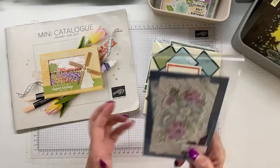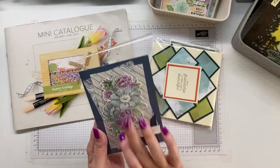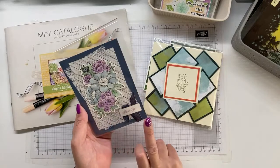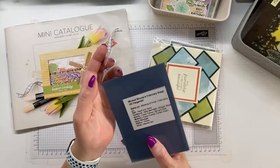Okay, now this is using, and I'm cheating here because I've got them up in front of me, the Blessings of Home stamp set and the Heart and Home Designer Series paper, the denim ribbon for a very simple card. Now let's have a look.